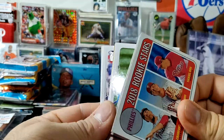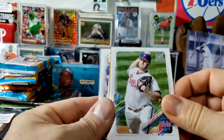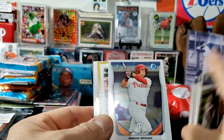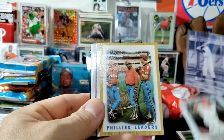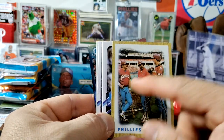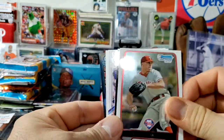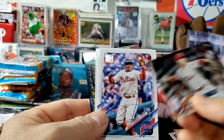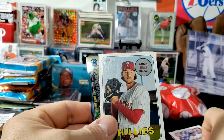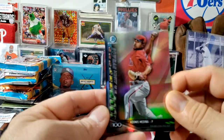I got some rookies here with J.P. Crawford highlighting, Charlie Hayes, Zach Wheeler, Cy Young finalist. Didn't win it, but he was a finalist. Aaron Brown. Here we got Juan Samuel, Glenn Wilson, and Vaughn Hayes. Nick Maton, rookie. Shane Watson. Yaxiel Rios. Ronald Torres. Aaron Nola. And Adonis Medina.